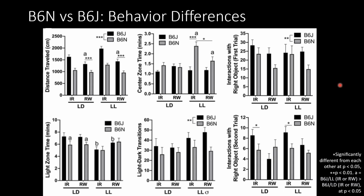Lastly, in the novel object test, we see differences in the interactions with the first object between the B6Ns and the B6Js the first time that they're experiencing the object, but we see a dramatic decrease in B6N mice, but only in IR cages regardless of the lighting conditions, and this is with the right object, so it's with the new object.